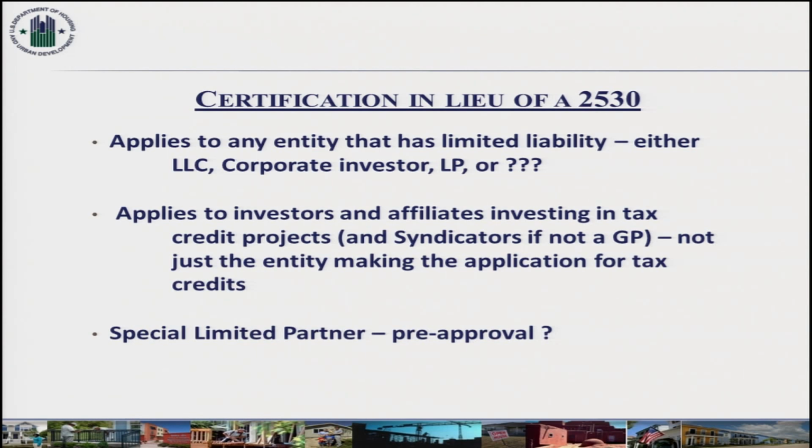Just to reiterate the comments about the certification in lieu of a 2530, it applies to any entity that has just limited liability. And it doesn't matter if it's an LLC, a corporate investor, or a limited partnership. It applies to investors and affiliates investing in the tax credit projects, and the syndicators as well, if that syndicator is not a general partner. And then one last point is about special limited partners. If you remember, on the organizational chart we had up, in the upper right-hand column was a special limited partner.